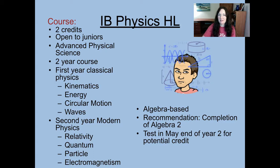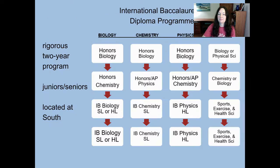IB Physics is our last IB course, and this one is a higher level course, open to juniors since it's that 2-year commitment, and it's recommended that you complete Algebra 2 before taking this course. The first year involves kinematics, energy, circular motion, and waves, and then the second year is modern physics, which is relativity, quantum, particle physics, and electromagnetism.